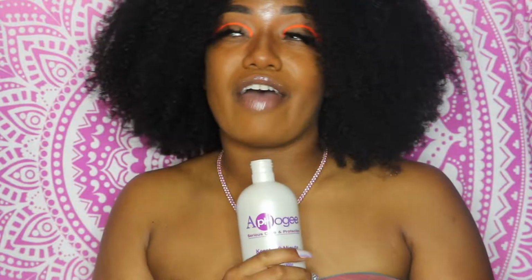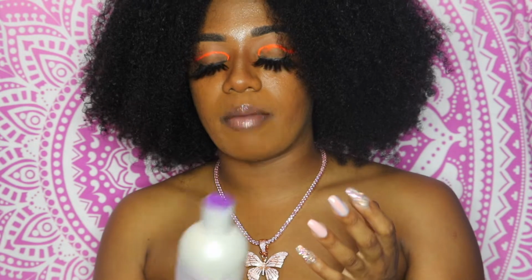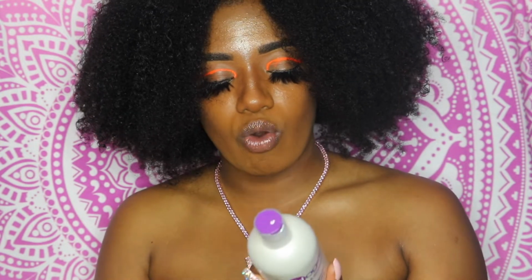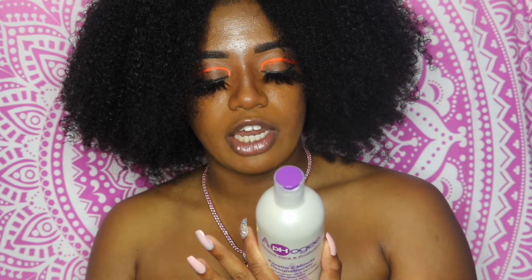It's really what it sounds like, you guys, a two minute protein treatment. Yeah, Aphogee products usually smell like candy. This one smells really good. It smells really fresh. Usually if I am co-washing my hair, I mix this with the co-wash. You can use this right after you shampoo, and you actually want to keep it in your hair. It says for about 5 minutes, even though it's a 2-minute protein treatment.